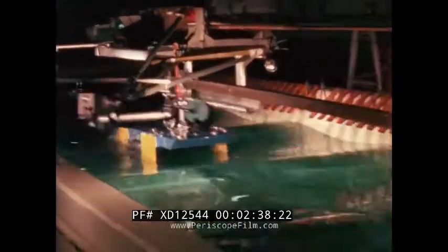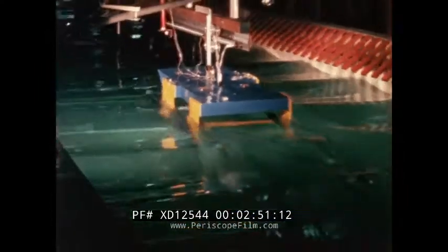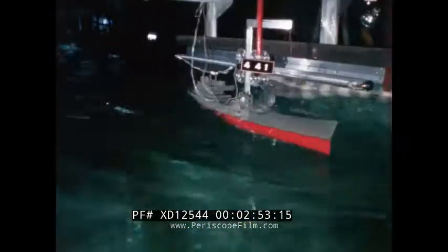In head seas, the platform does not touch the water and remains relatively stable. Following seas produced more motion. Larger waves probably would hit the platform. However, a control system would prevent this from happening.